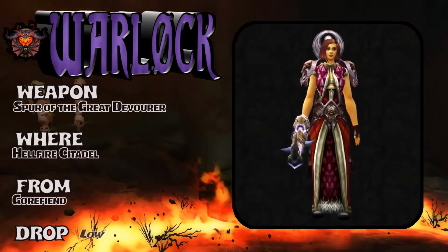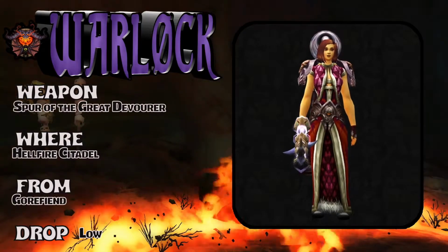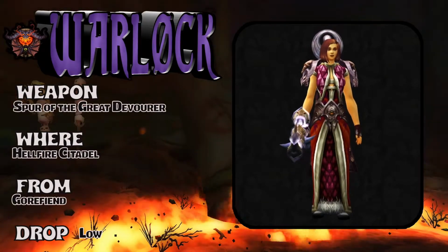And the weapon, Spur of the Great Devourer, Hellfire Citadel, Gorfiend is the boss. He drops a lot of nice weapons.